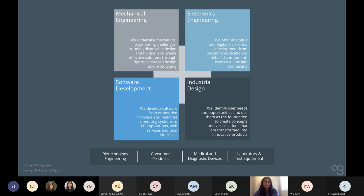EG specialises in making products for these markets: biotechnology engineering, consumer products, medical and diagnostic devices, and lab and test equipment. We've just seen some case studies of these. And then we have the 4 core engineering roles within the company: mechanical engineering, electronic engineering, software engineering, and industrial design. So we only have 4 teams, and each category is quite broad, which means that for each discipline, there's a lot to tackle because there aren't any further subspecialities.